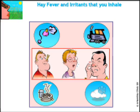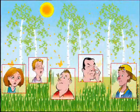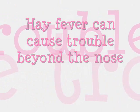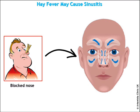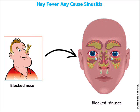So now it's easy to understand how pollen causes all the unpleasant symptoms of hay fever. But very often, hay fever causes trouble beyond the nose. When the nose is blocked, the swelling of the nasal lining narrows to restrict or even close the tiny communications with the sinuses. Therefore, the mucus produced inside the sinuses cannot drain out. The sinuses fill up and the pressure inside increases, causing pain in the bones of the head. This can be everything from a very strong and acute headache to just a mild feeling of heaviness.